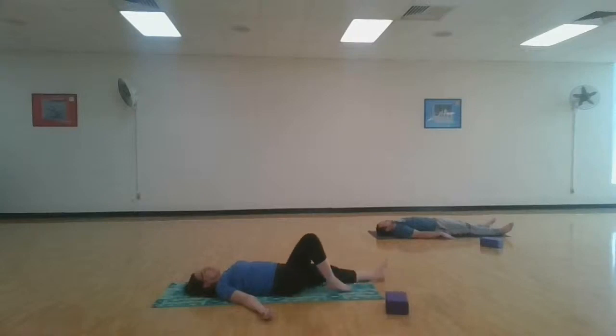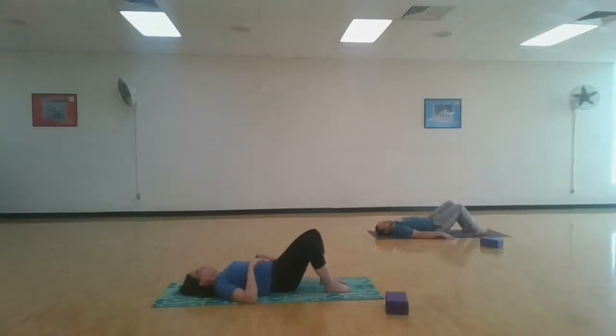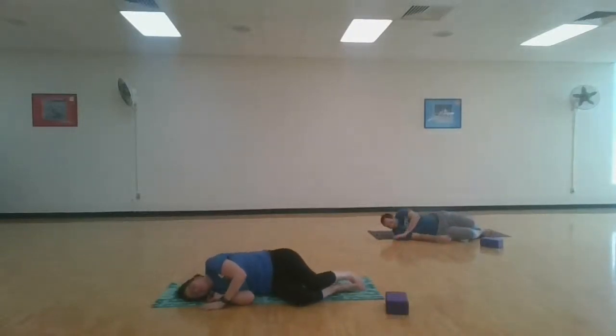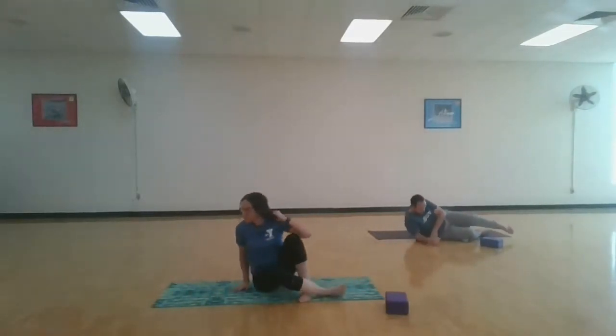From here, let's slowly awaken our bodies. Wiggle your fingers and toes. Bring those feet to the mat. And if you're ready, you can shake your head no a couple times. And rolling over onto your left side when you're ready. And slowly bring your body back up into a seated posture.